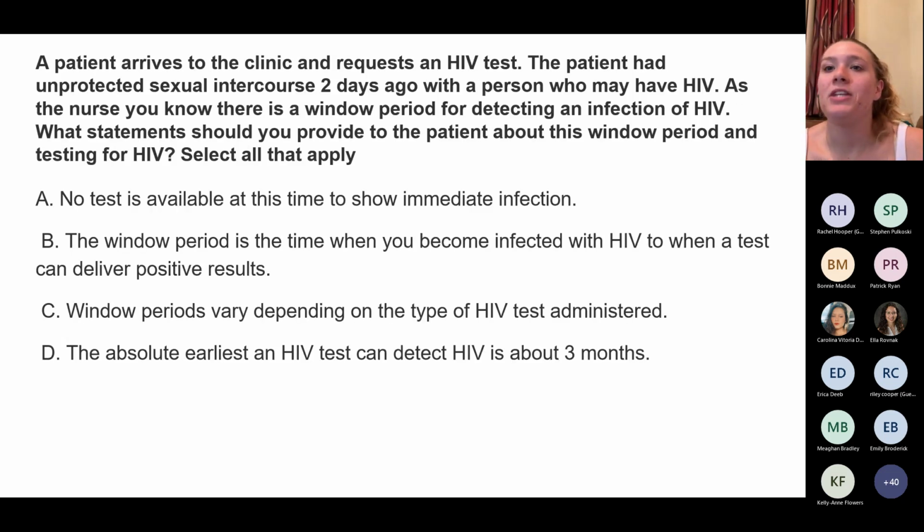All right. Patient arrives to the clinic and requests an HIV test. The patient had unprotected sex 2 days ago with someone who may have HIV. As the nurse, you know there's a window period for detecting an infection of HIV. What statement should you provide?